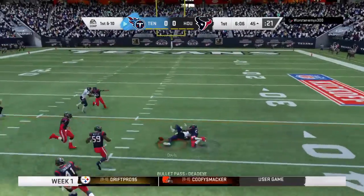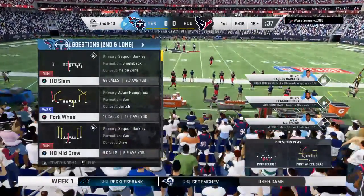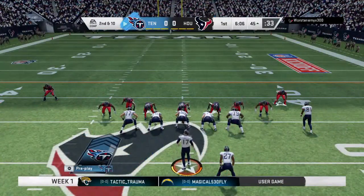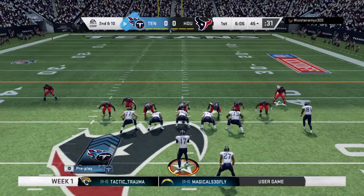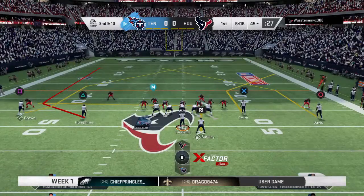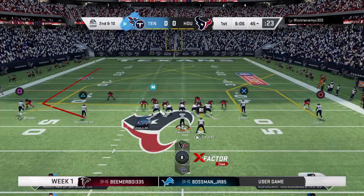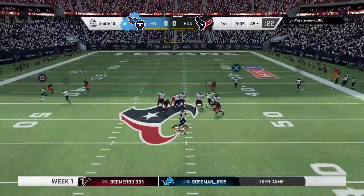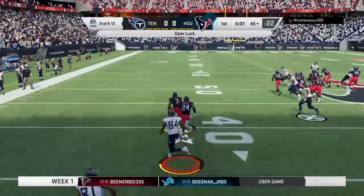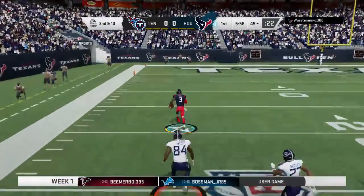That's Tannehill. And this will be incomplete. Physical play on the football there. It's second down. After the incomplete pass here, now is second and 10. Here's Tannehill. He just launching. It's intercepted. Picked up by Justin Reed. He just glitching, bro.